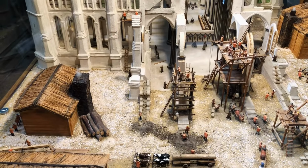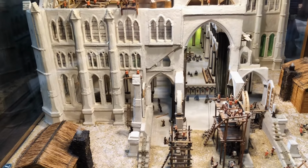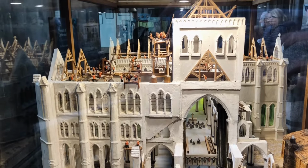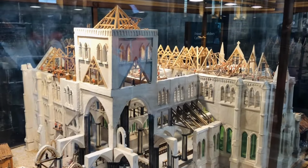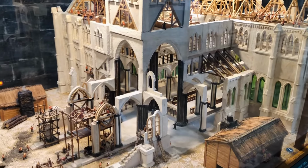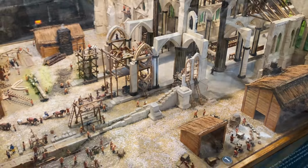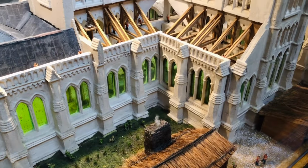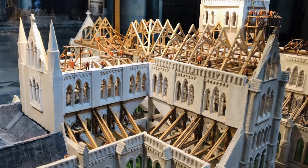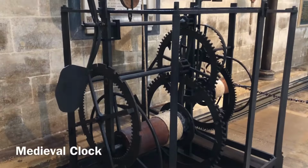As we make our way across the nave towards the north transept, we can see an interesting and detailed model that illustrates how the cathedral was built and the sorts of activities that would have been going on at this site during the 13th century. Construction of the cathedral began in 1220, and the main body of the building was completed in 1258. The spire was completed in the year 1330 and has remained the tallest church spire in England since 1561.